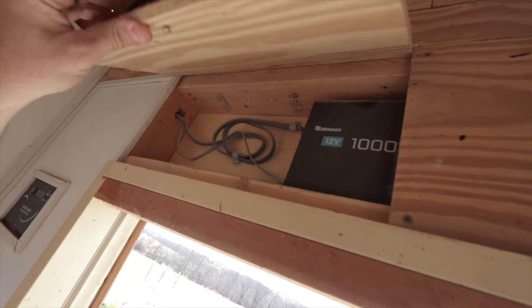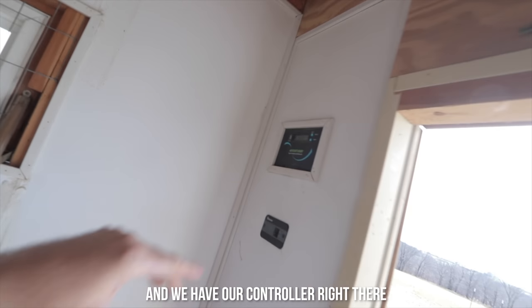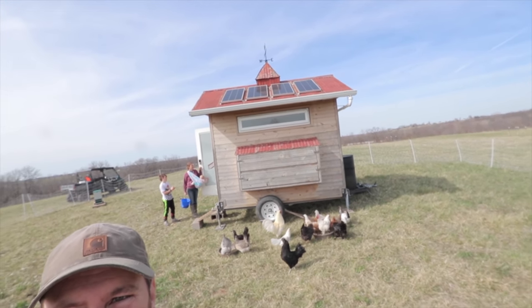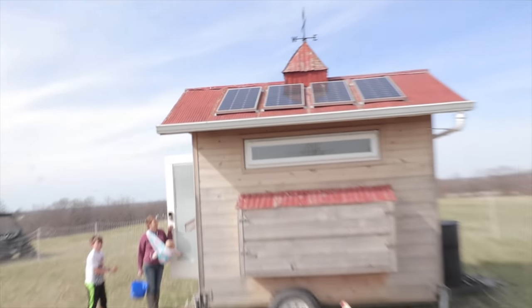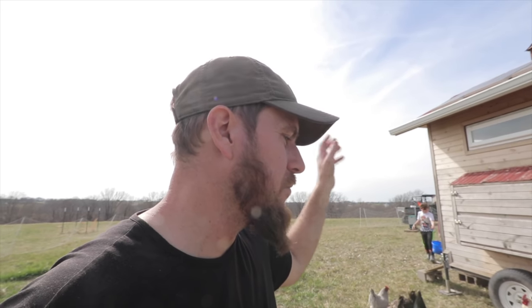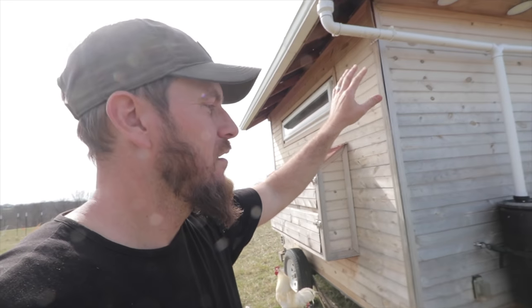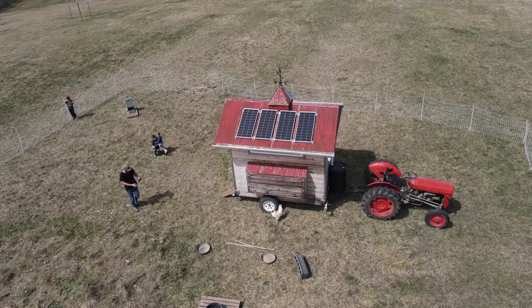So outside the coop and inside we have solar set up. Here we have our inverter, our batteries are up there, and we have our controller right there. Right out here, we've got our solar panels on top of the coop. We have 400 watts of solar panels, which gives us plenty of power to power the lights. We have lights underneath either side, so we can light it up out here at night if needed, and lights on the inside. So I think that pretty much covers it.